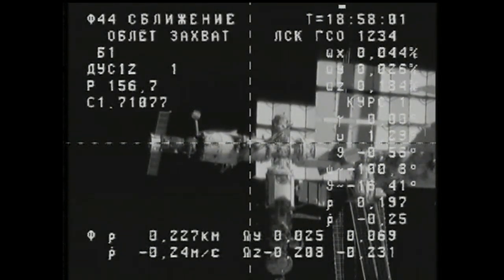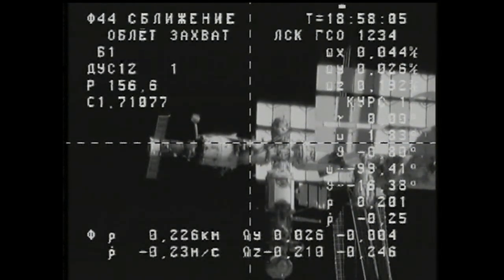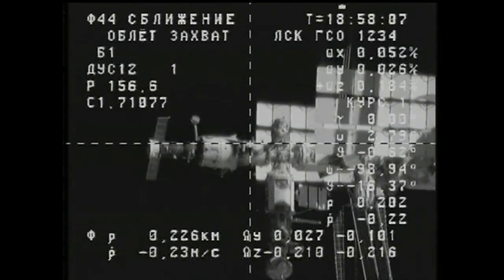Дальность около 200 метров. About 200 meters range. Zero to velocity. Copy, continue.